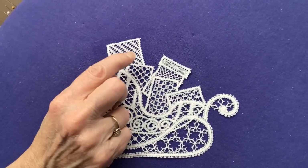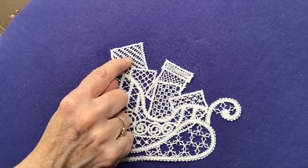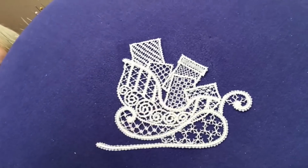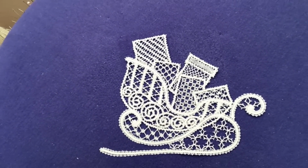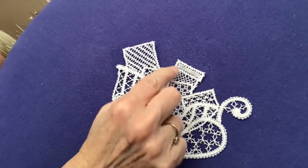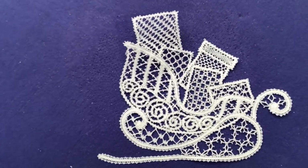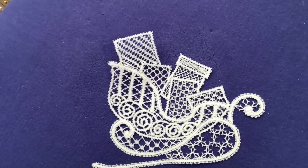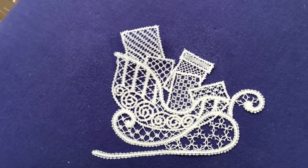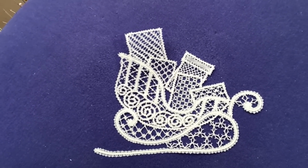Then we have some torchon lace, which is from France. That's this one, the fillings of this one, this one, this one, and this one. And then of course just some cloth stitch lace, which was filling, making the boxes, the squares of the boxes and stuff. The outside edges of the boxes, pretty much any kind of tape lace follows that rule. So any of these tape laces would have that.